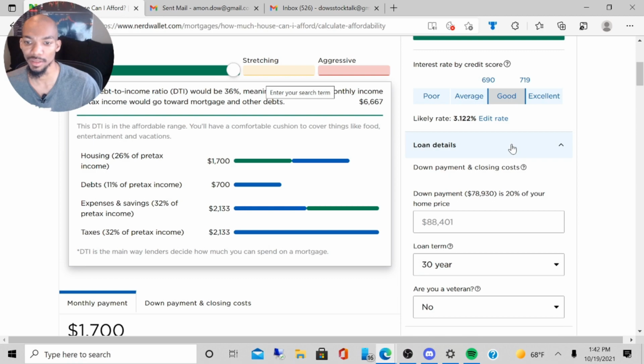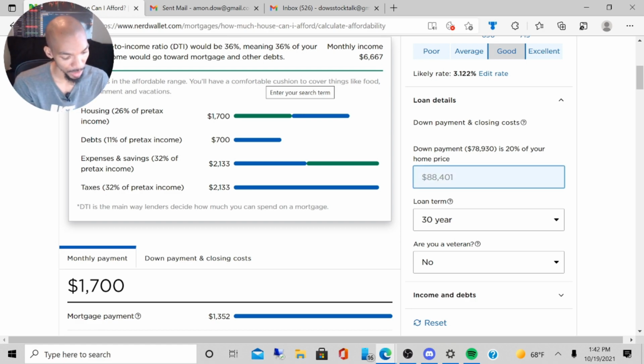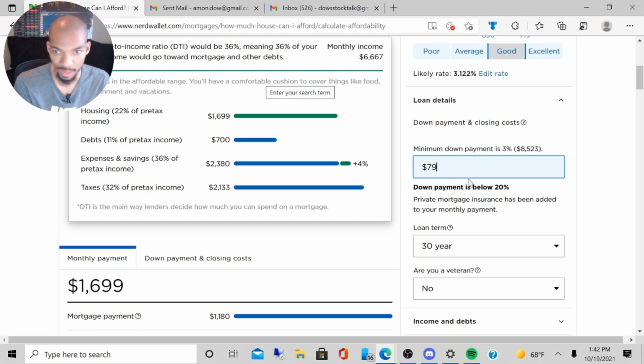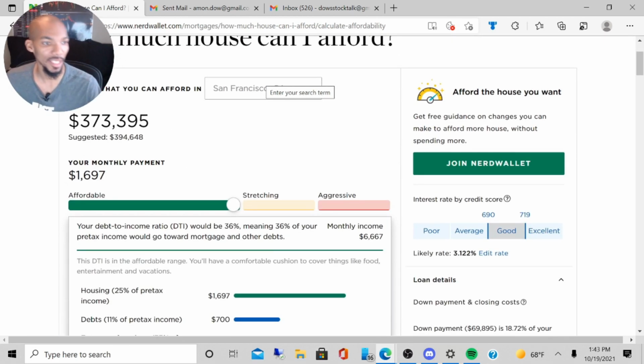And like I said, this is just a rough thing. You can also put how much you put for a down payment. So let's say we put down the 20%, which would be, let's say, $79,000, and it tells you exactly how much the down payment would be. At $69,000, that's 18.72% of the house price. But I'm saying we're putting down $79,000, which is roughly 20%. So as you can see, it gives us an affordable house of $373,395, and this would be in the affordable range.